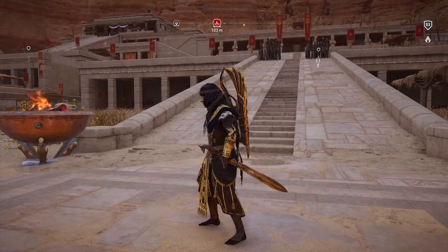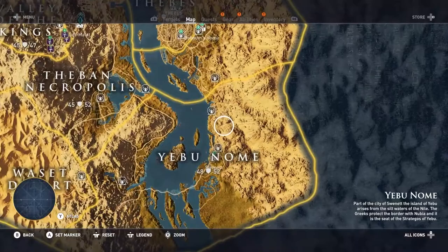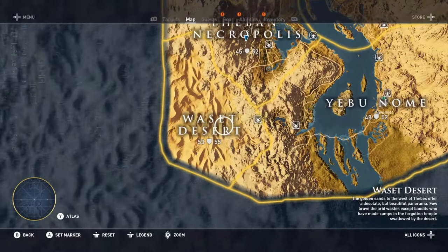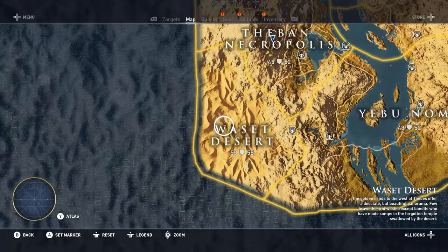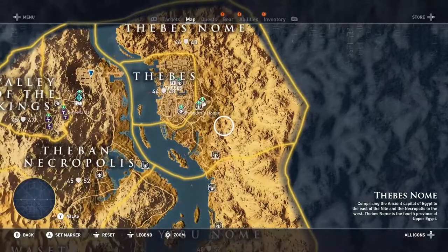And we'll talk about Khnum when we visit Elephantine. It is down here in Gebu, Nome. To talk about Elephantine, probably, likely. I haven't gone into Waset yet. Waset is the ancient name for Thebes, and Valley of the Kings. So Thebes itself is here. So technically this would have been Waset.